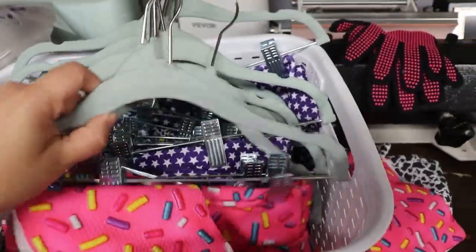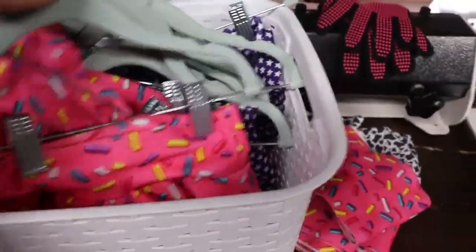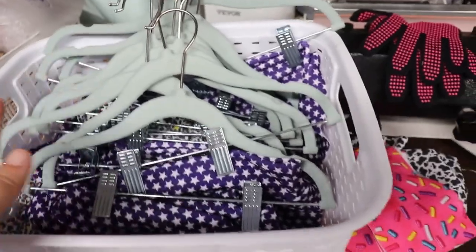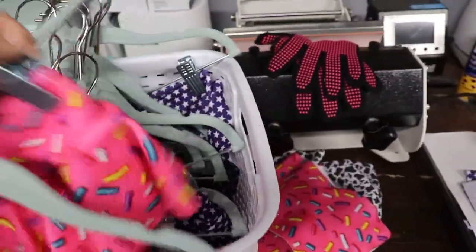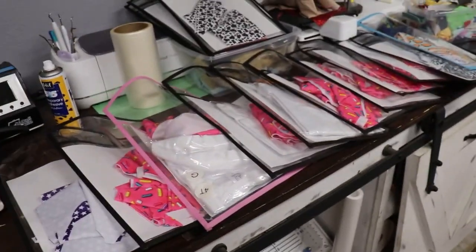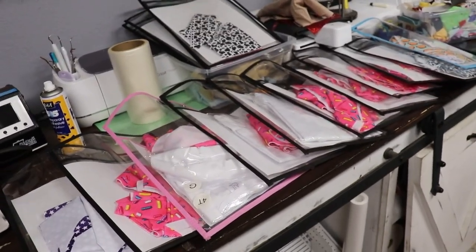What's really nice though is, if you guys watched some of my previous videos, I prepped a bunch of bummies for a market, and I have a bunch of the star ones. I think I need to make two more pairs to have all the sizes that I offer, but I basically only have two sizes left for the sprinkle bummy. So I was able to pull one of my sizes from my pre-made batch for one of these orders. So basically all I have to do for that order is make the bow, which is so nice. So I'll be able to package that one up really quickly. So that's one less bummy that I have to sew.